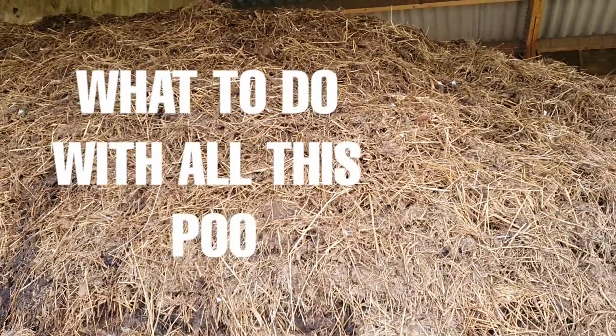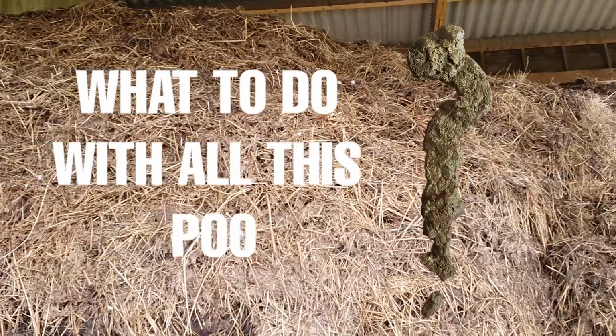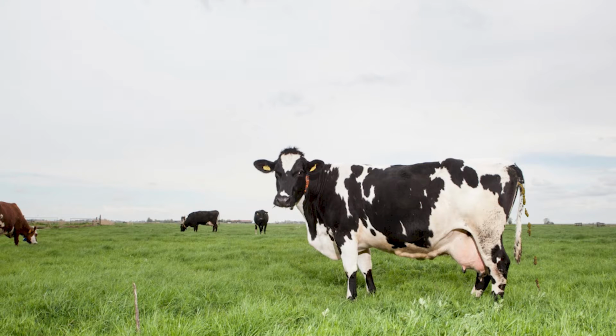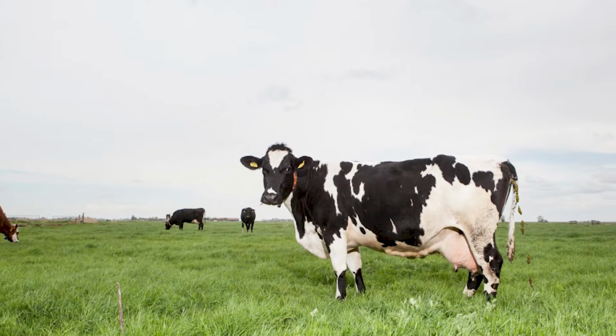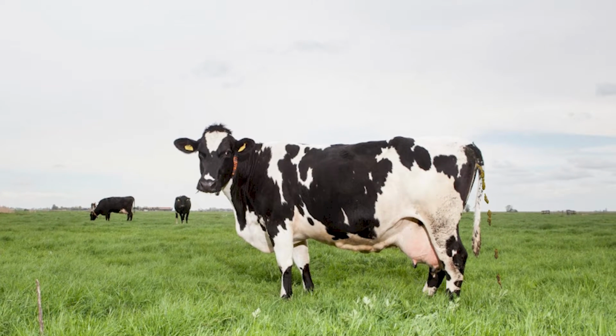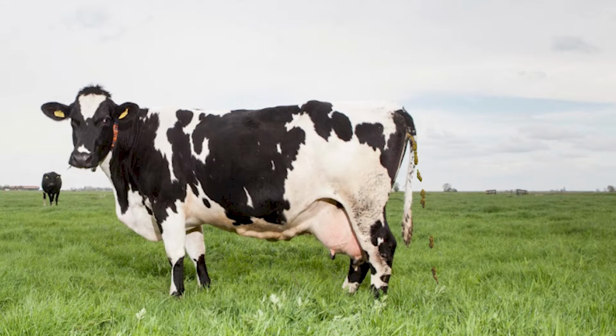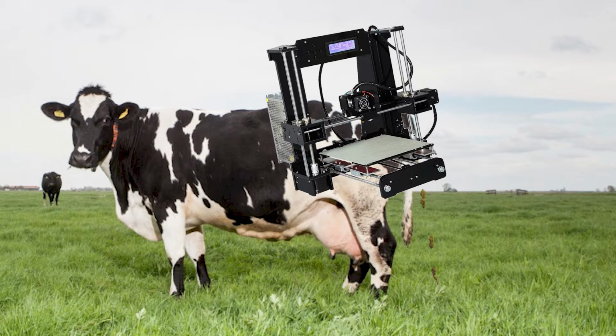The government has tried to manage the situation, but often caused more harm than good. So, we asked ourselves, what to do with all this poo? We looked for inspiration right at the source, the creator of our raw material, the cow. And we started looking, and looking, and looking, and then we found it. A pooping cow is like a living 3D printer. At that moment, the idea was born.